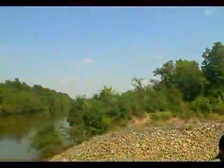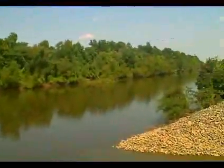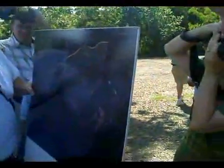And this is all Mr. Warren's property in here, including this little quarry area. And we start right in here roughly, and own from there on.